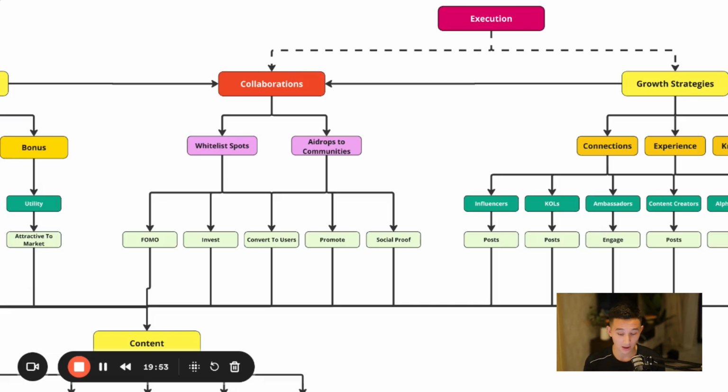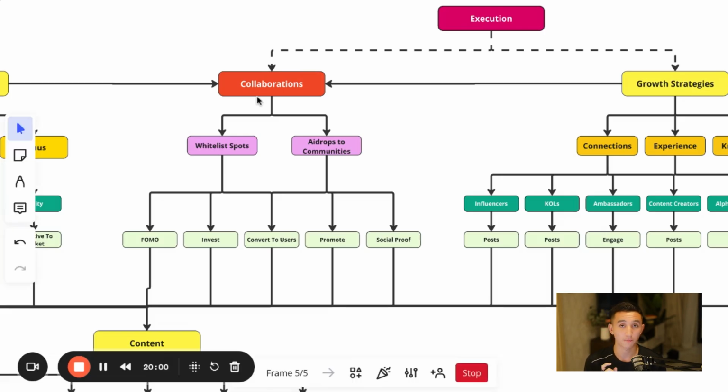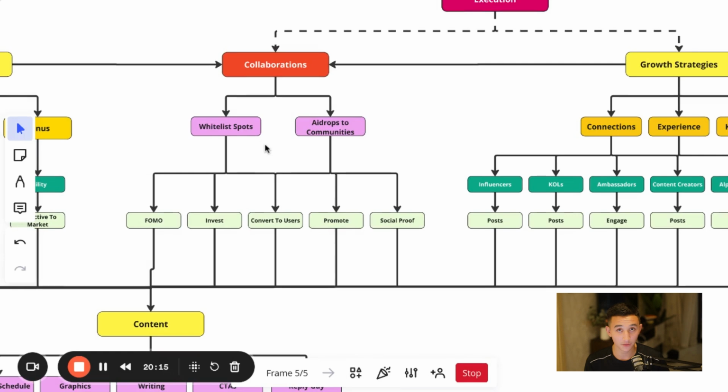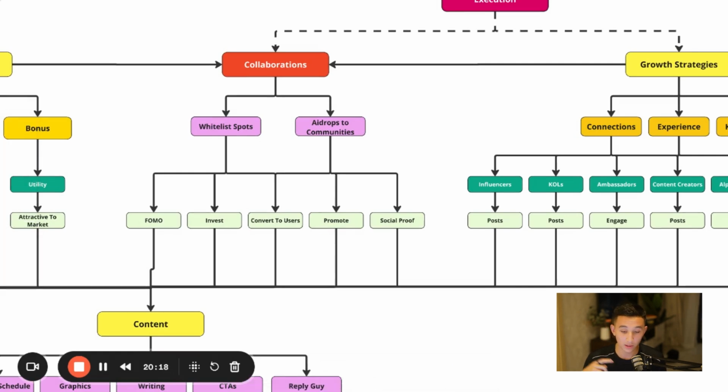So with the hype, with the demand, with the attention, what you can do is leverage collaborations with already existing and established communities in the space. Trading communities, NFT communities, maybe it could be other project or token communities as well. With these type of collaborations, you're going to need the connection to them. But if you have the connection, you can leverage whitelist spots or an airdrop to their community. A whitelist spot means you get access to buy into our token at a discounted rate for X time, or it could be airdrops. We're going to give your community an airdrop of our token in return for co-marketing exposure, a consistent marketing plan together, whatever it may be.